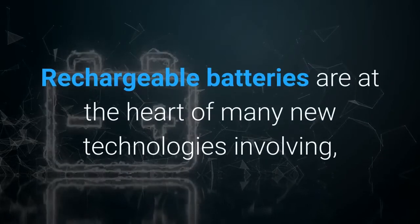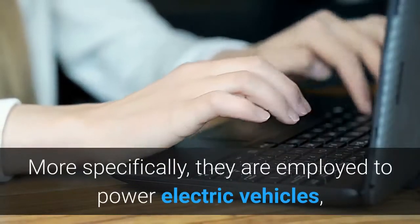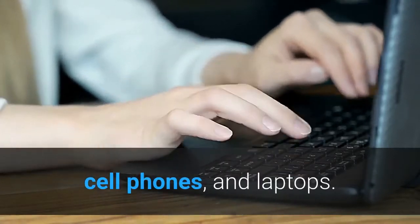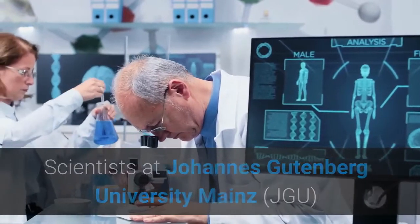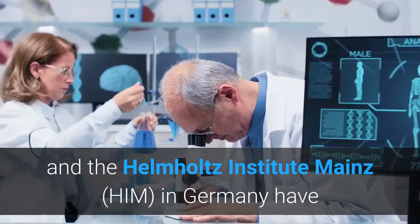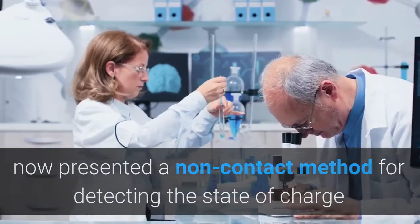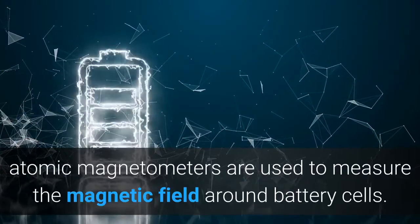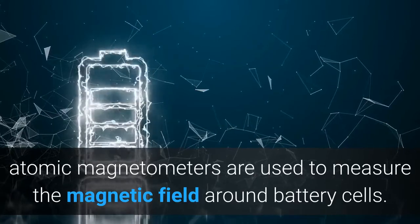Rechargeable batteries are at the heart of many new technologies involving, for example, the increased use of renewable energies. More specifically, they are employed to power electric vehicles, cell phones, and laptops. Scientists at Johannes Gutenberg University Mainz (JGU) and the Helmholtz Institute Mainz (HIM) in Germany have now presented a non-contact method for detecting the state of charge and any defects in lithium-ion batteries. For this purpose, atomic magnetometers are used to measure the magnetic field around battery cells.